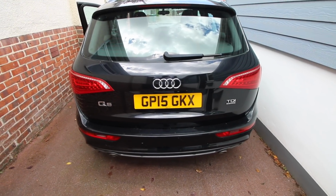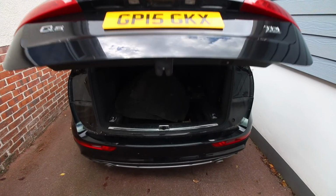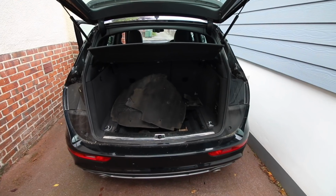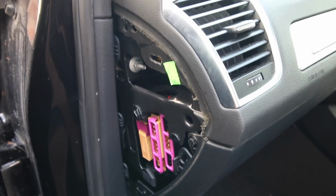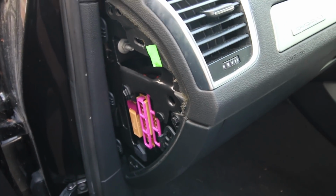And to finish the car off, it also has an electric boot, and the boot's full of junk of course, but it's still an electric boot. Okay, so from the interior point of view, only a couple of things need to be done here. Number one, here I need to get the end cap for this side on the other side, because these are missing.